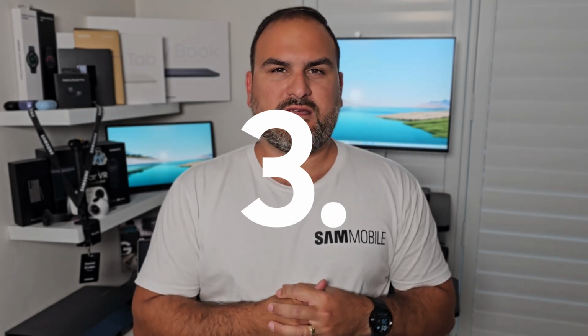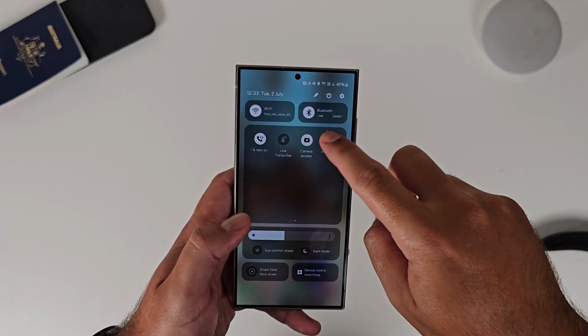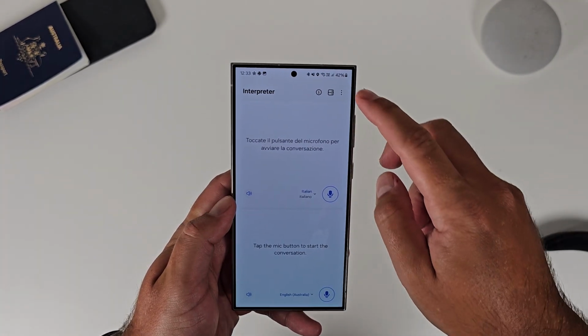Number 3 is Samsung's interpreter app. I've spoken about how you can communicate through phone calls. I've spoken about how you can communicate through messages, but in-person communication can be equally, if not more, anxiety-driven because there's a huge barrier. The interpreter app on the phone meant it was just so much easier.